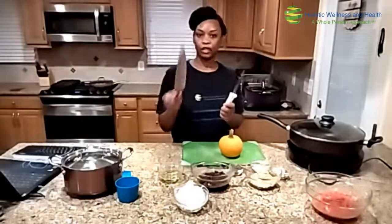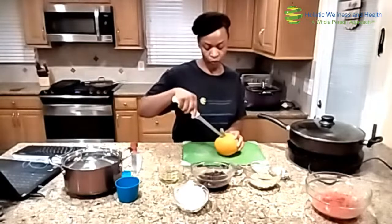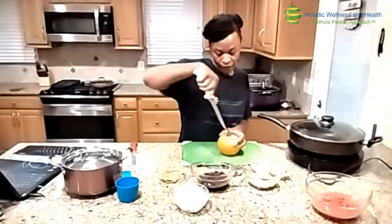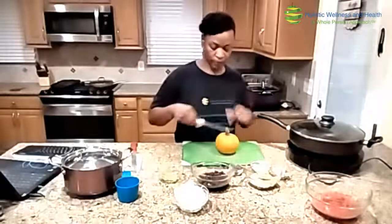And just go around. Instead of my chef knife that I usually use, I'm using a fillet type knife, or you can use a paring knife to go around. You can definitely use a bigger pumpkin, but a smaller one will roast a lot faster. Each one can be a serving for someone, or you can split it in half.